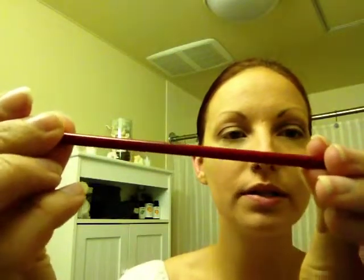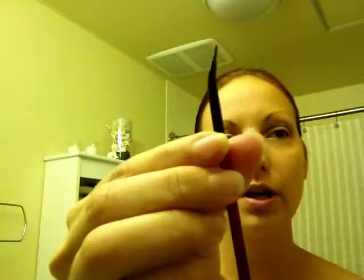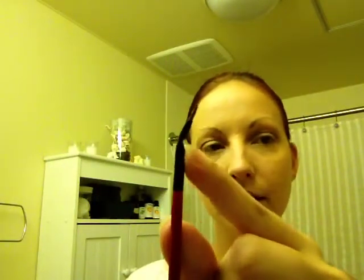Alright, so now I'm going to do my line. I am using, this is Smashbox, I don't know if you can see that, and it's called an arched liner brush. You'll see right here, it's got a bend in it, which makes it easier when you're applying because you're not going straight in and you don't have to hold your arm up out of the way when you're looking, like right there. I'm trying to look in the mirror and do it. It doesn't work. Like this, I can go to the side and do it.